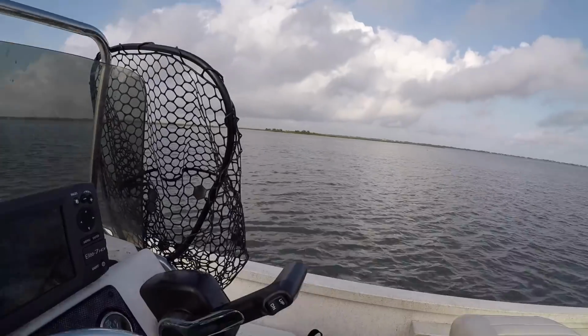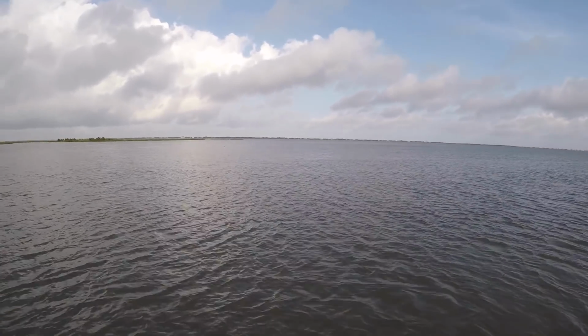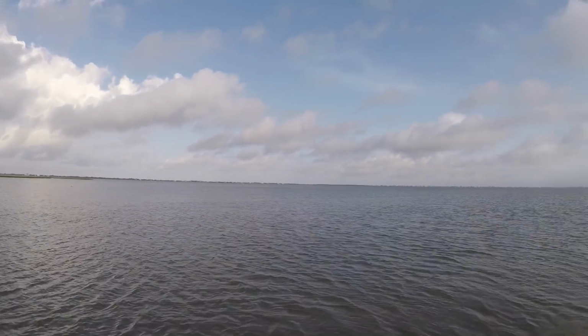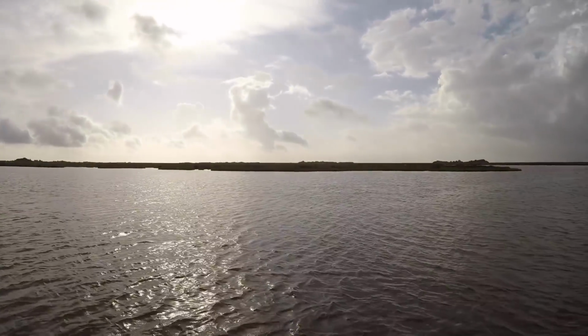All right, we just made it to Lake Catherine. I'll show you where we are. That's all the camps right across Lake Catherine. So we're on the other shoreline, right here.